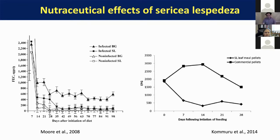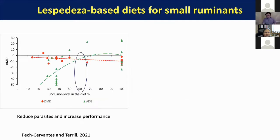More recently, we have done a meta-analytic evaluation, and we have taken all the information we have gathered with Lespedeza to come up with a single answer to what is the exact inclusion rate we should have of Lespedeza in our diet to ensure these positive effects. Very recently, we concluded that when we use Lespedeza-based diets, we shouldn't exceed 60% of inclusion rate in the diet to not compromise animal performance. So this means that if you are going to use Lespedeza as your main forage, you might consider using Lespedeza up to 60% in the diet.